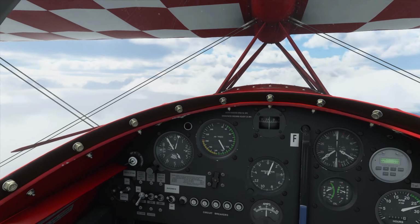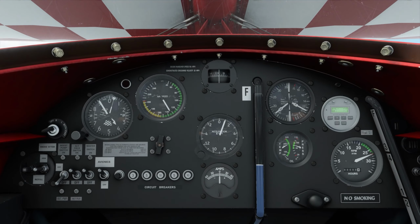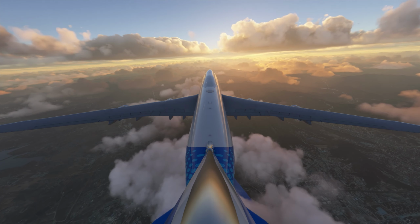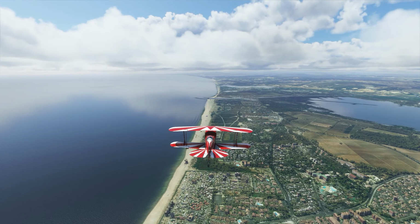From little details, from the rivets in the planes to the cockpit controls, all the way to the truly gorgeous landscapes that take your breath away. The game is beautiful, but what does it cost? Well, when it comes to performance, this is where things get a bit rough.